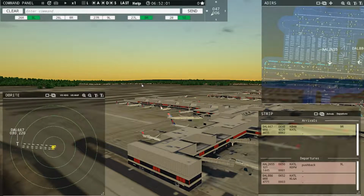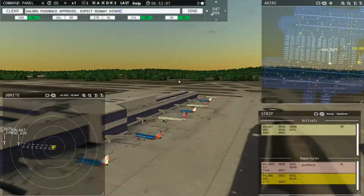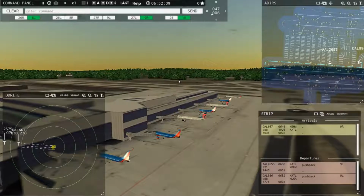Delta 886 requesting push and start. Oops. Delta 886, pushback approved. Expect runway 9 left. Ground, 9 left pushback approved.